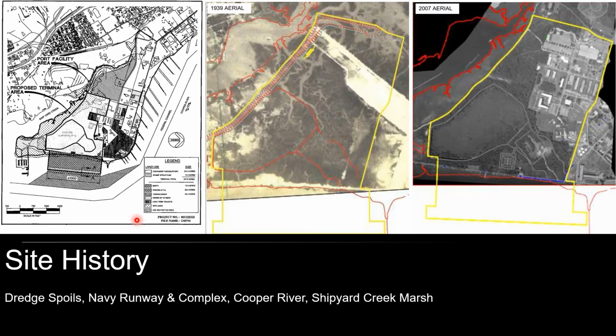And in order to go over the history of this site, here are some aerial photos. In the middle is a 1939 aerial where we see an old Navy runway right here, which cuts through the marsh. Around the runway, you see some old estuaries and marshlands from the Shipyard Creek. And on the right, you see a 2007 aerial, and the port transformed this area into a dredge spoil, where basically any spoil material coming out of the Cooper River was deposited here. So all in all, we were dealing with very compressible upper soils for this project.